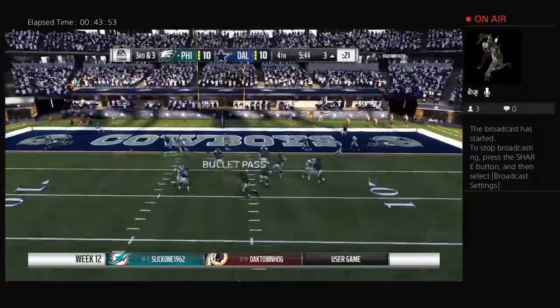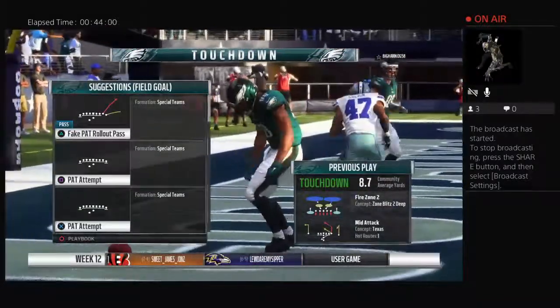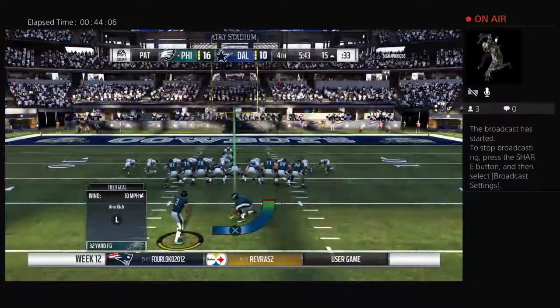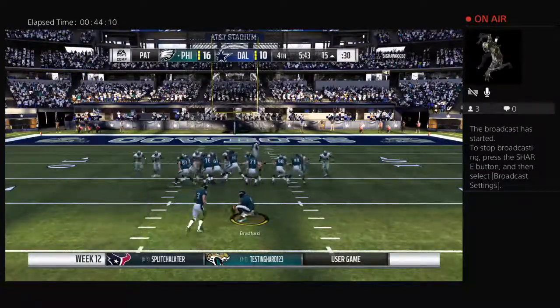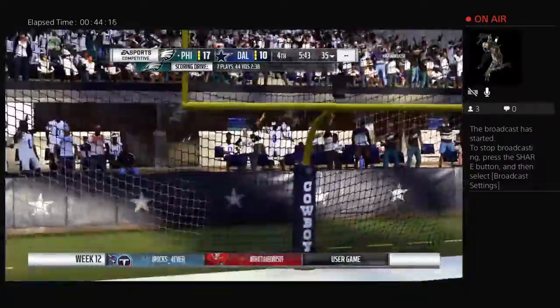3rd and goal, Mariota. And he is into the end zone. Touchdown, Philadelphia. Austin Seferian-Jenkins with touchdown number 7 on the year. And the Eagles have moved out in front. Extra point splits the uprights, and that makes it a 17-10 score.